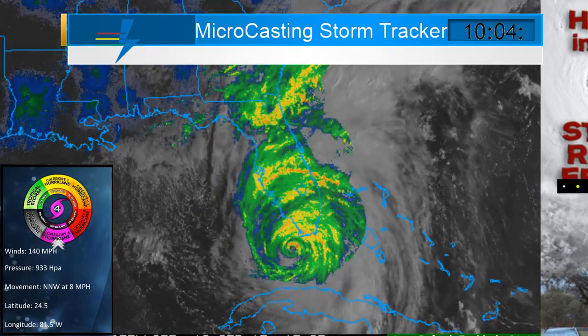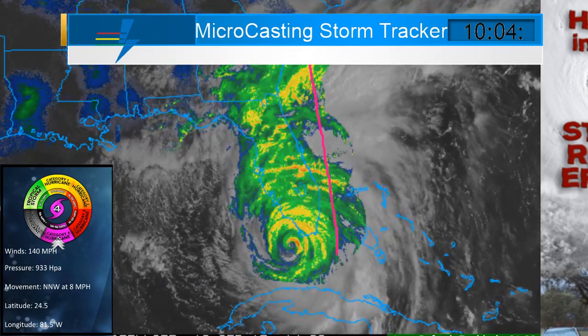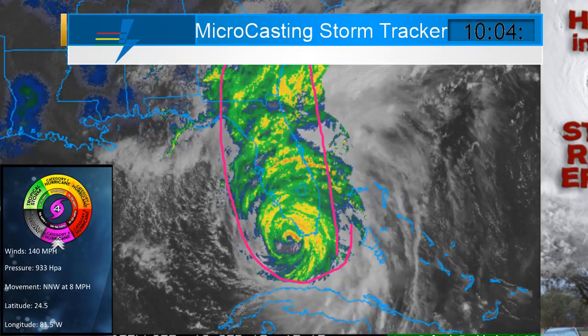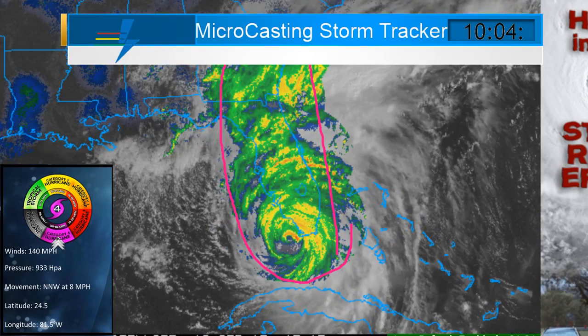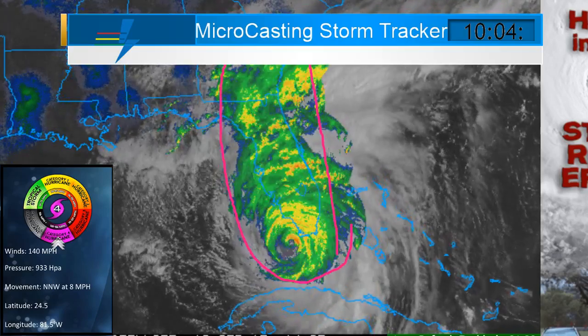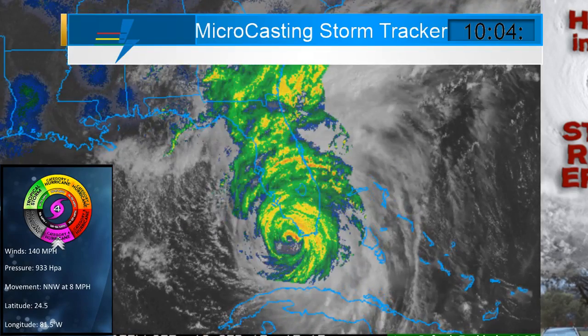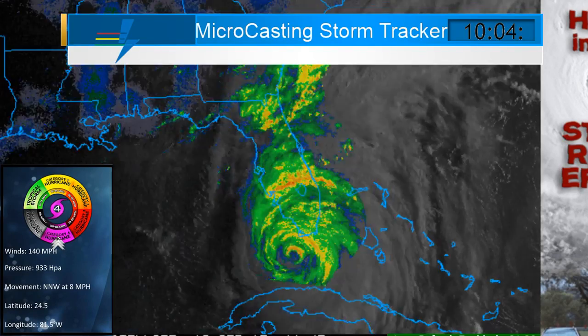Irma is causing rain throughout almost the entire state of Florida. I mean, this is catastrophic. This is going to be a catastrophic hurricane, no matter what way you look at it. So just be prepared. This hurricane is not going to be very good.